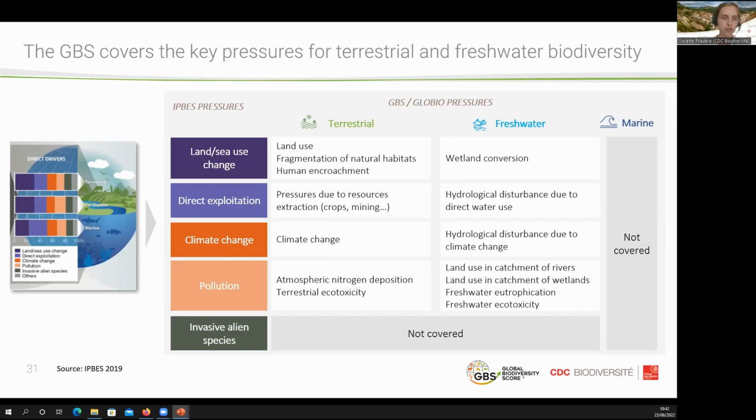On the slide, you see the 5 main impact drivers listed by the IPBES, which is a scientific reference body concerning biodiversity. There are 5 main drivers: first, land and sea use change, then direct exploitation, climate change, pollution, and invasive alien species. In the GBS, the first 4 of these pressures are covered with 11 sub-pressures covering the terrestrial and freshwater biodiversity, and not yet the marine biodiversity. Also we do not cover yet the invasive alien species.